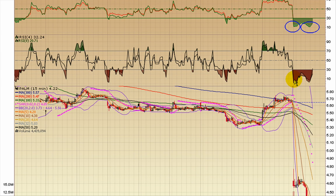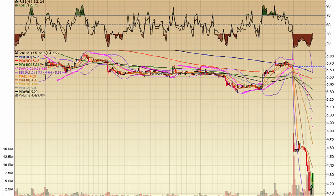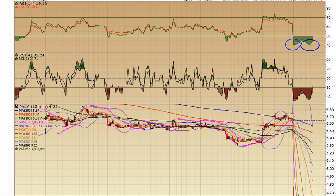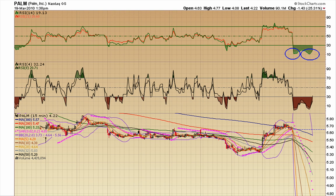You can see these short-term RSIs, 4 and 8. The 4 got down and actually touched just above 0. Obviously, it's so oversold. You can see it makes even a small turn here, which could have been good for a very small scalp. When it comes down the second time, I'm looking at it a little bit harder.